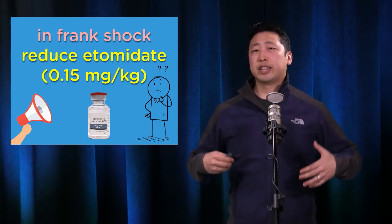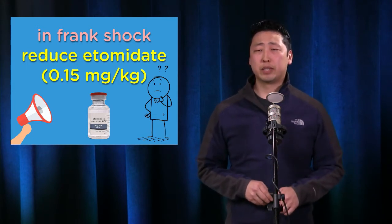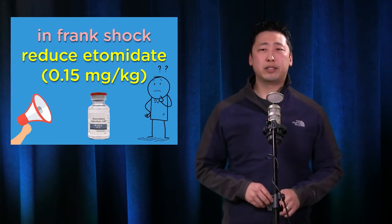In this case, they're saying that in frank shock, consider using half dose etomidate at 0.15 mg per kg. And honestly, it was a head scratcher for me. I have heard it from anesthesia colleagues in the past, but I never actually dug into the literature. And when you actually look at the article citations, there's no good clinical studies that show that half dose etomidate has any significant clinical effects relative to regular 0.3 mg per kg etomidate.